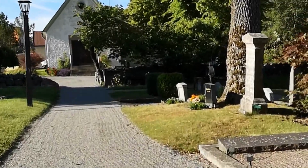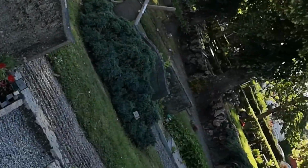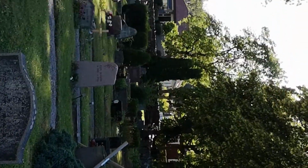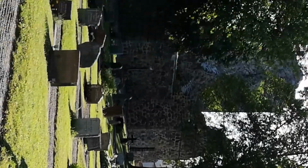Beautiful cemetery. I love cemeteries. I don't ever want to be buried in one. I prefer to be cremated, but there's something about cemeteries that I've just always enjoyed. Maybe it is the peacefulness of them.